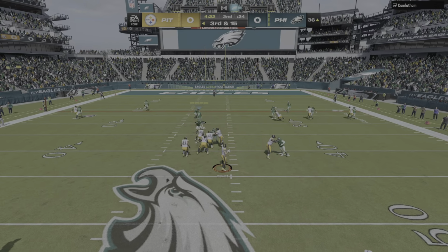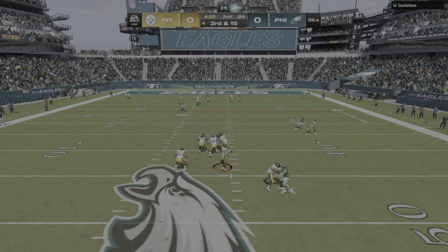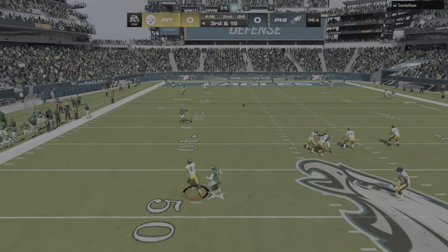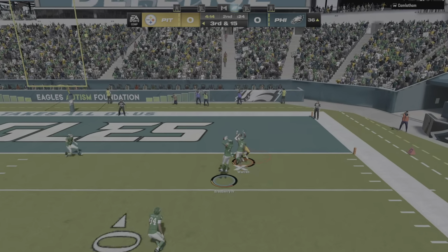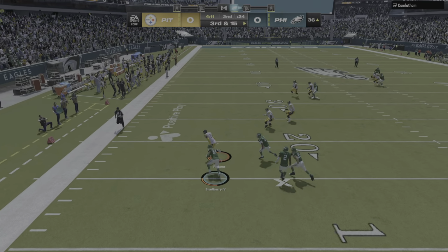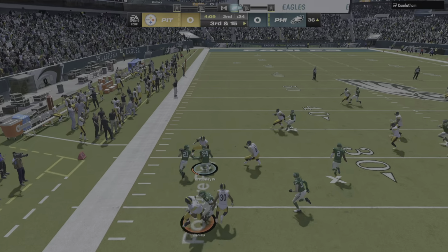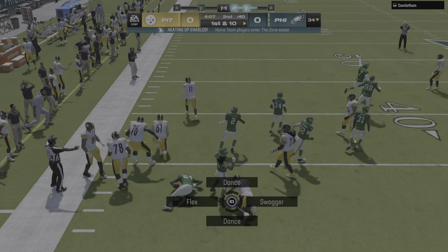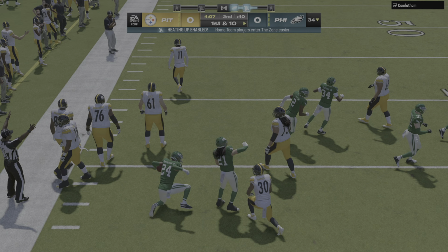Now on third and long, they'll look to throw. Steps away to his left. Now he'll let it go deep right side. Oh, he tries to force it in, and it's intercepted. Picked off by James Bradbury. And the Eagles are going to get this back to their own 34-yard line.